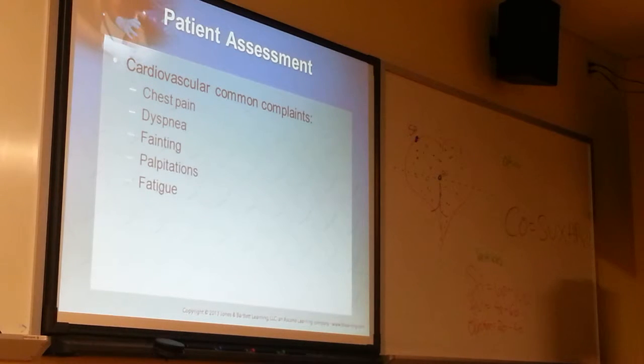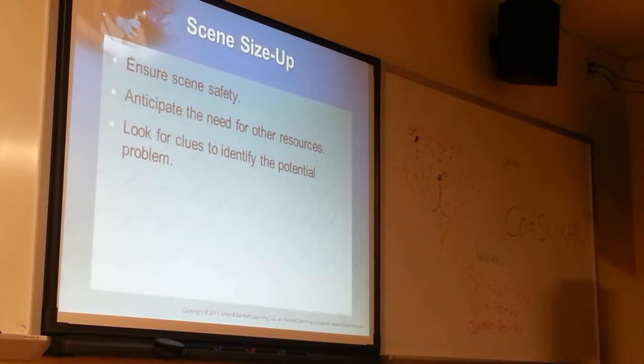All right, dyspnea. What's dyspnea? Shortness of breath. He's probably dyspneic. Fainting, palpitations, syncope, fatigue. All these things are indicative. Obviously, you're going to make sure you're seen as safe.